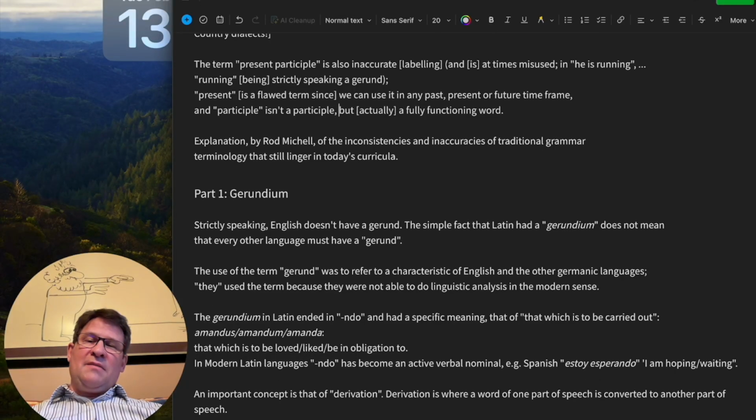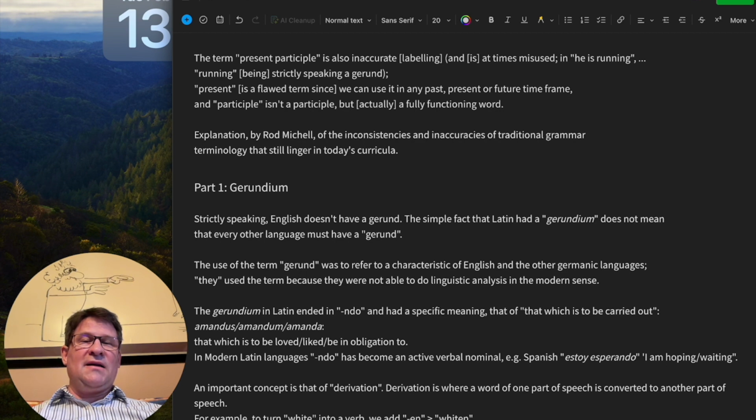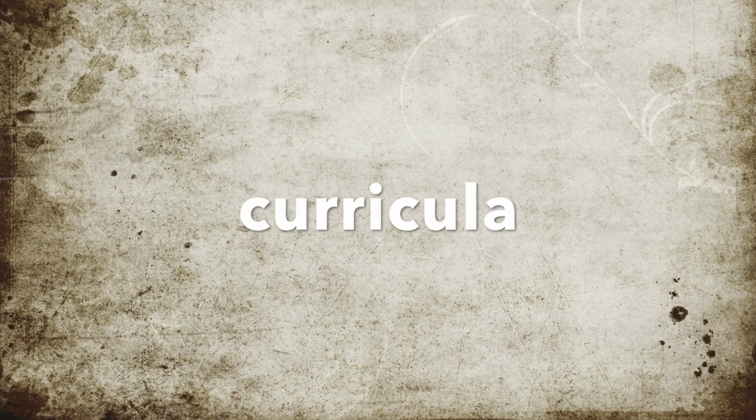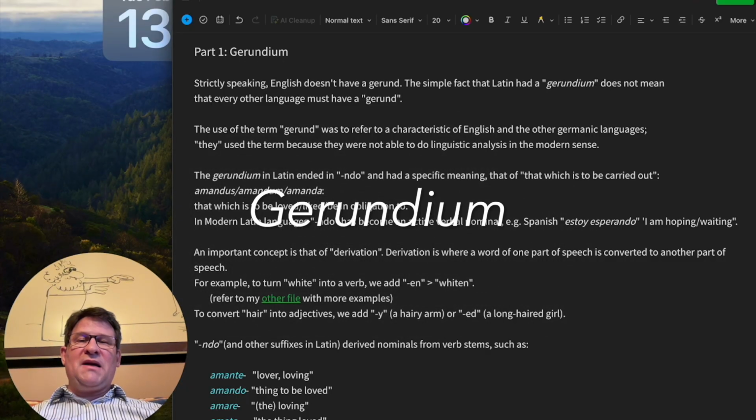Explanation, again by Rod Mitchell, of the inconsistencies and inaccuracies of traditional grammar terminology that still linger in today's curricula. Gerundium. Strictly speaking, English doesn't have a gerund. The simple fact that Latin has a gerundium does not mean that every other language must have a gerund.